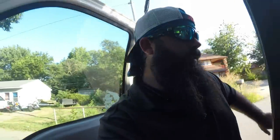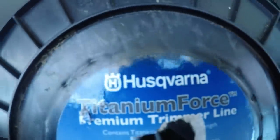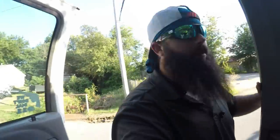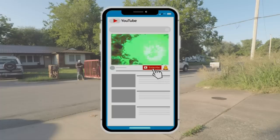So you guys also asked what kind of string we're using. And we're using the Husqvarna Titanium Force 0.105. I'm testing it out to see if we like it. Normally I go to Lowe's or Home Depot and we get the heavy duty line or the ugly line. And we've been using those for years just because it's convenient.